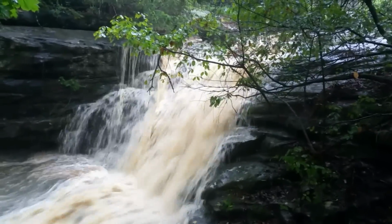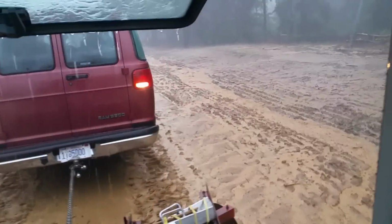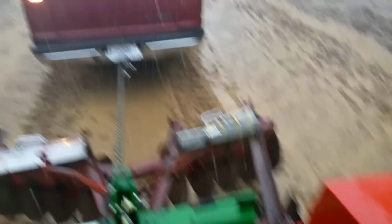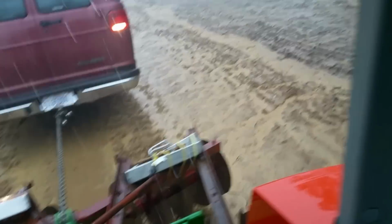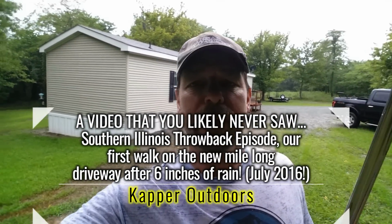Now that's what 6 inches of rain looks like. I'm towing out the Amish driver's van. It's so slick. Here we are, July 4th. My wife and I are going to go take a walk along the new driveway.